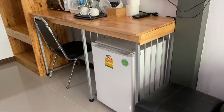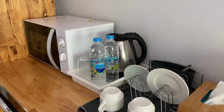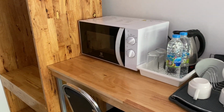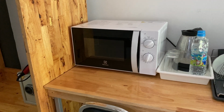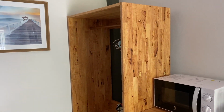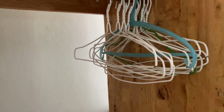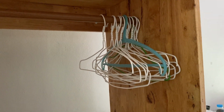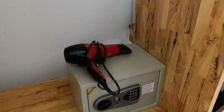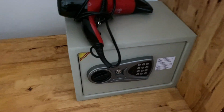We've got a good-sized small refrigerator, a chair, dishes, a kettle for making hot water, and a microwave oven, which is unusual to say the least. Most rooms don't come with a microwave oven. Over here, we've got the closet, and it comes with a supply of hangers. I've been in rooms where they don't even bother to give you one hanger, so that's a nice little addition. And you even get a hair dryer and a small safe for your valuables and things like your passport. So the room is very well appointed.